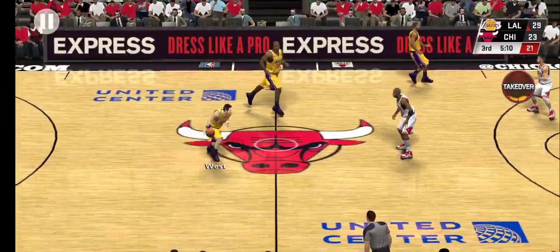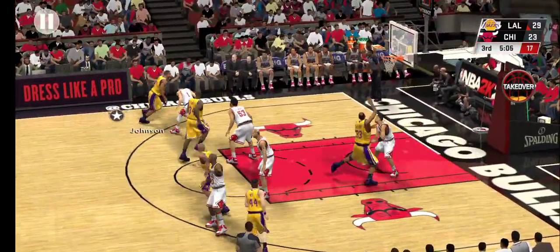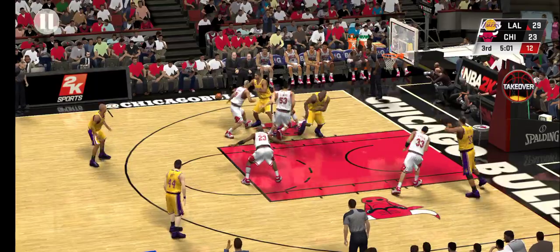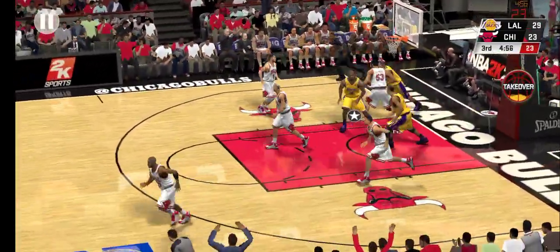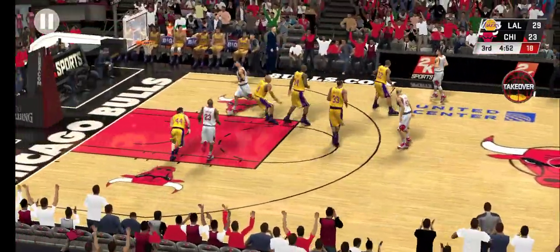And here are the Lakers. Now here's West. Pass to Johnson. And for those of you tuning in, we're about a minute into the second half. Johnson left side. Outside, Kobe. Here's West. His three-pointer's off the mark. Now Rose. 5 points in the game.